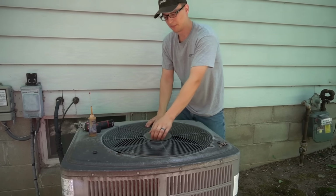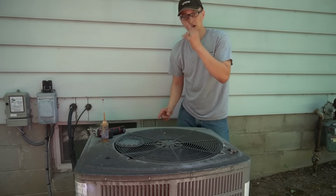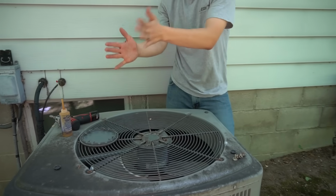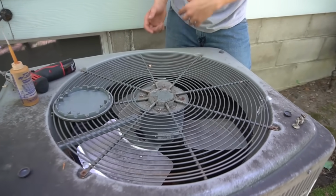And then you pop the top off if you have a cover. And there should be 4 screws or nuts holding the motor in. All you gotta do is take these 4 nuts off, and of course either have it on its side or on the other side so the motor just doesn't collapse on you. But you take all 4 of these nuts off and the motor will come right off.